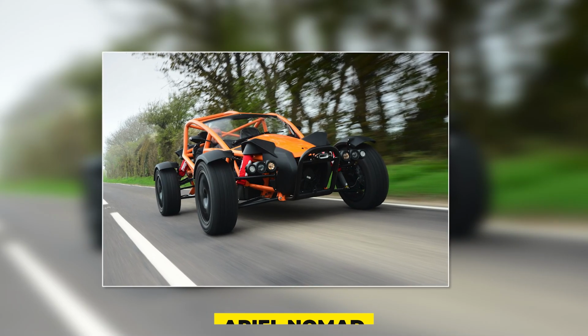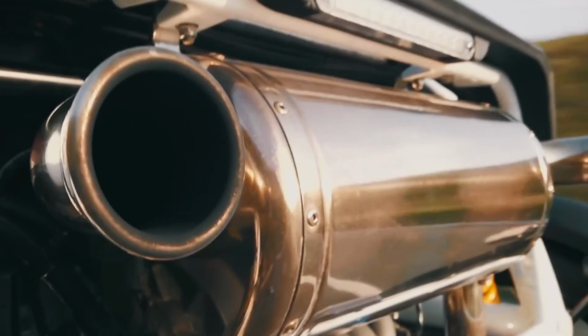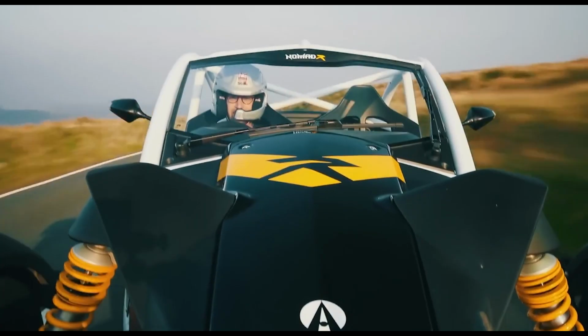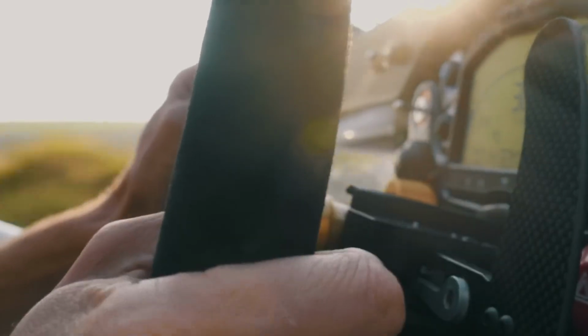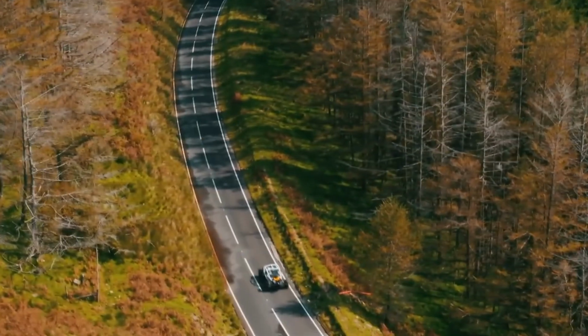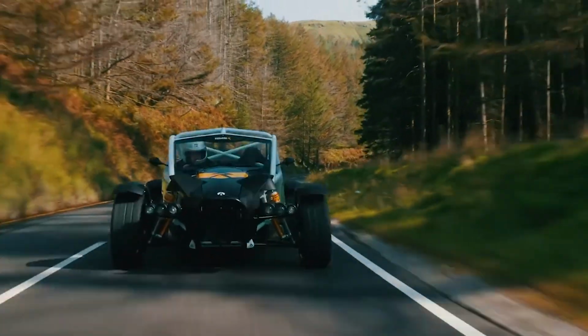Number 2. Ariel Nomad. The Nomad, kind of like the Atom before it, is super smart. There's no doubt about it. It's not just cool to look at, driving is even better. It's comfy and easier to live with. It's still super sharp like the Atom. It's like a fancy toy, but if you've got the space to play with it, there's nothing else like it.